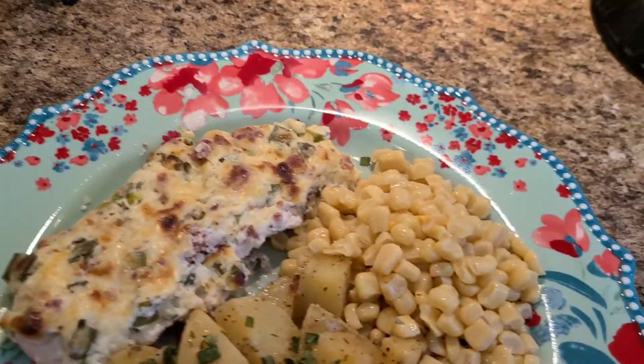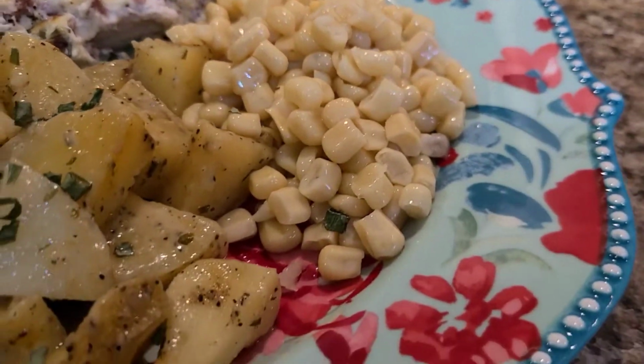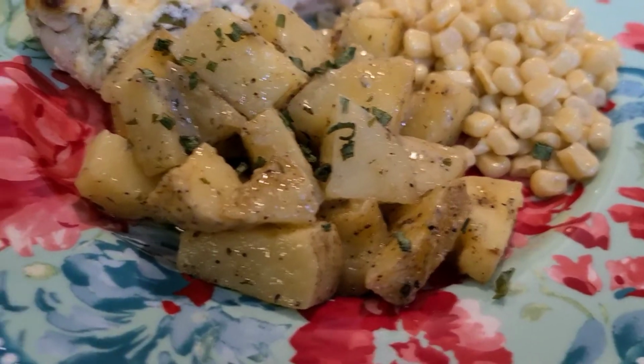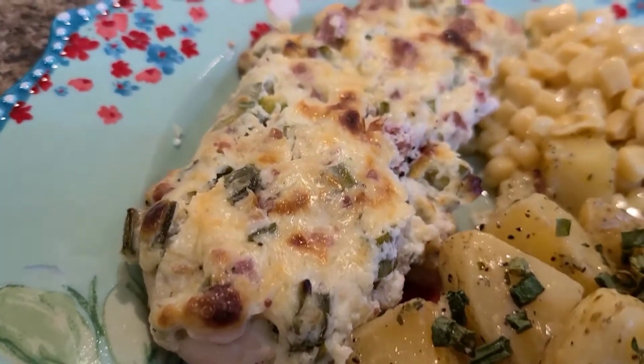Alright guys, here is dinner number 1, which is the $1 Million Chicken, sweet corn, and seasoned potatoes. This meal is so good. So if you're looking for a chicken dish, try this one.